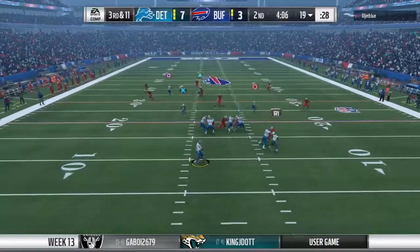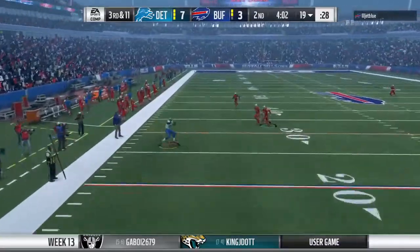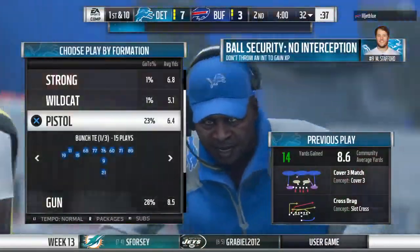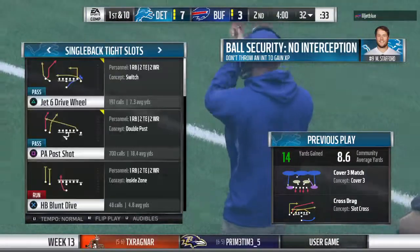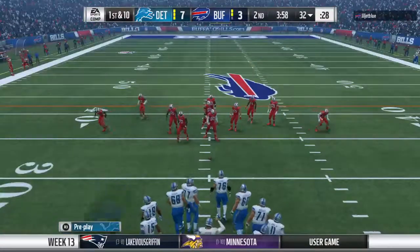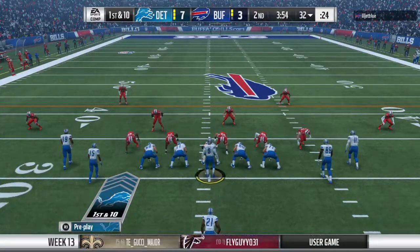A shotgun snap for Stafford. Dancing to his left. And it's complete to Ladarius Green. They give him 14 yards that time and a fresh set of downs. Sometimes it's designed, and sometimes you just have to know when to leave the pocket and move and make something happen. And on that play, he was able to get on the run and was still accurate throwing the football. Clock running, under 4 to play now as they come up on 1st and 10.